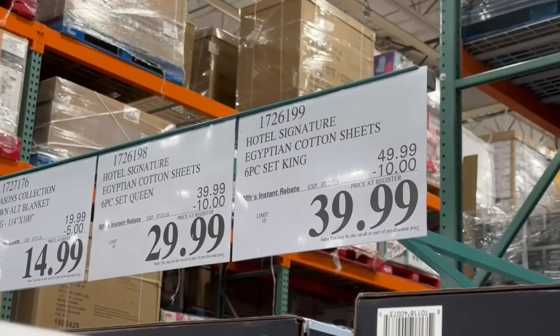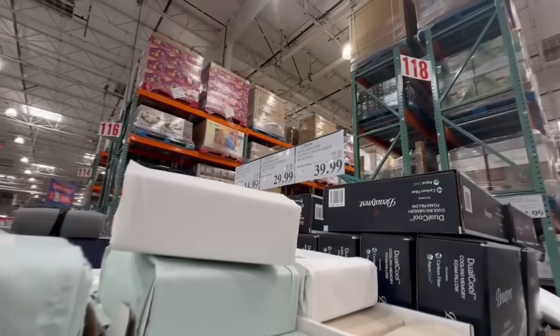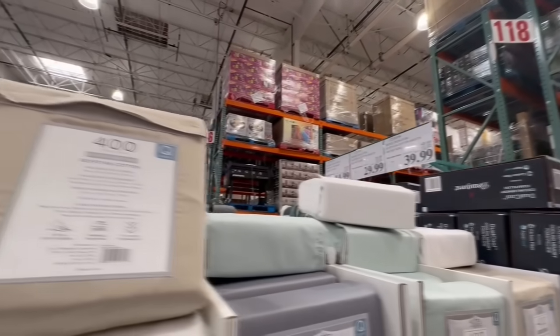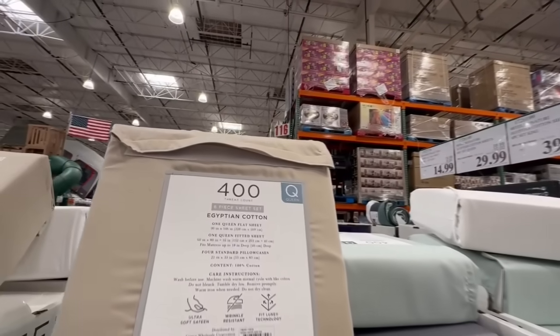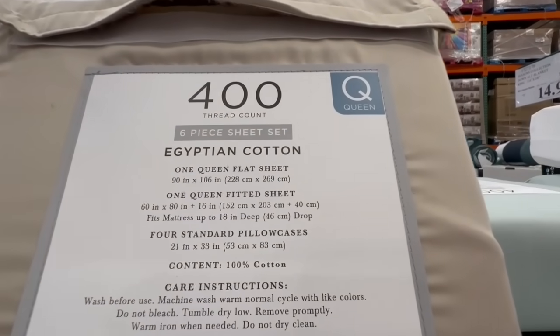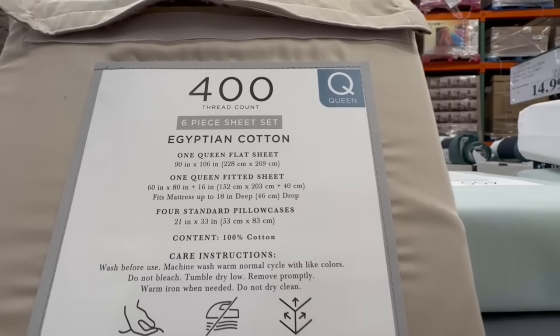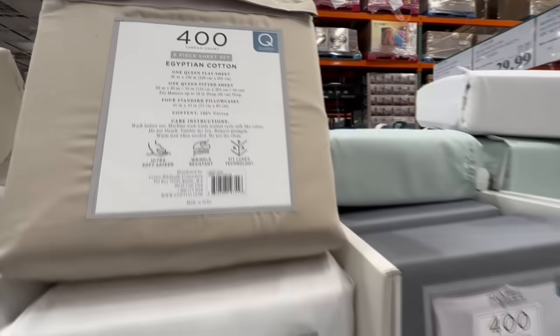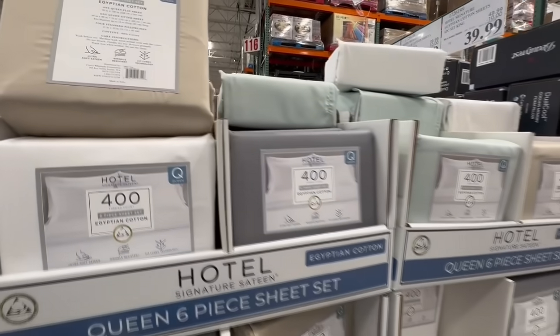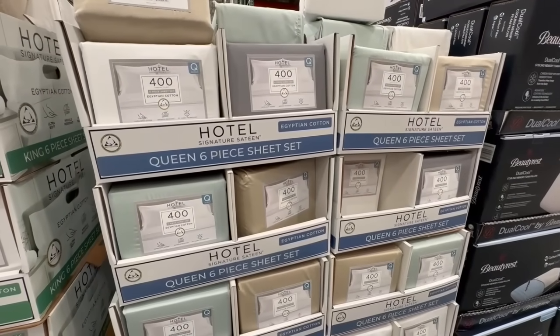I did notice though that both queen and king ones are on sale with $10 off. So the queen could be down to $30 and the king down to $40. Here's everything that is included, again, 6 pieces in total. You have the flat sheet, the fitted sheet, 4 standard pillowcases as well, and it says it's 100% cotton. So I'm thinking the material for these must be of pretty good quality, but can anyone confirm? Let me know in the comment section down below.